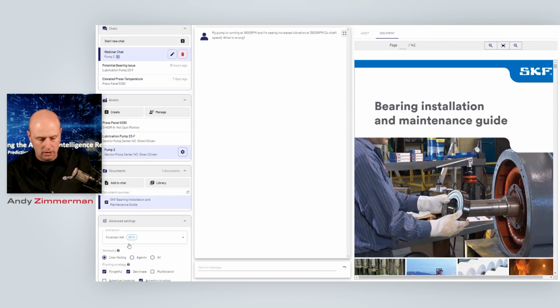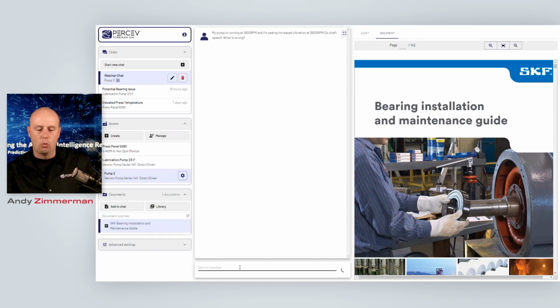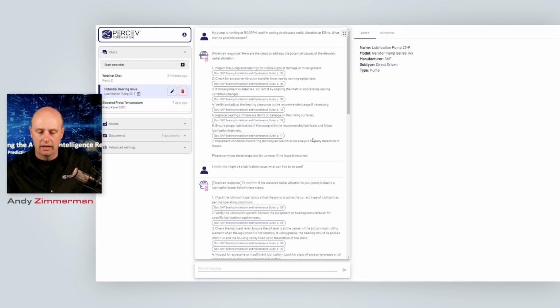Okay, so one thing you'll note about any sort of generative AI is that it does take a while for that AI to return. So instead of sitting here and doing this all live, I'm just going to bounce to a very similar chat we had earlier around a similar asset. So here's a very similar query we gave this. My pump's running at 1800 RPM. We've got an elevated radial vibration at 138 hertz. What are the possible causes here?